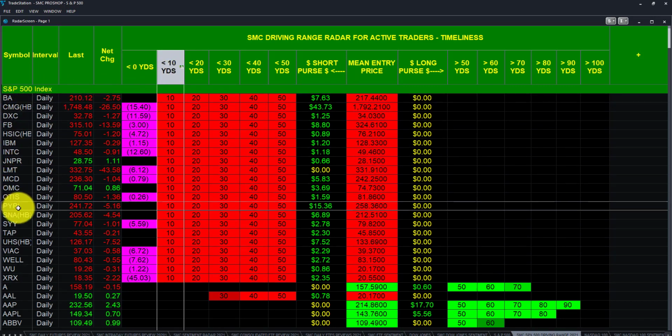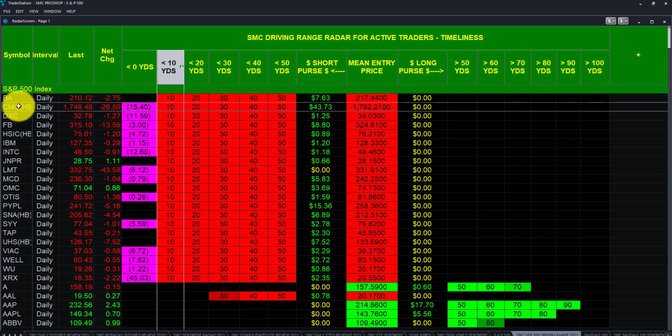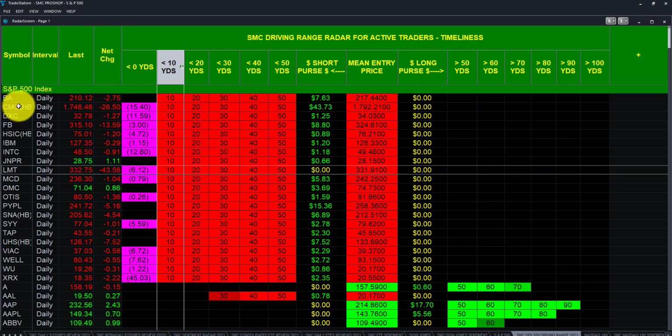We mentioned PayPal the other day. It generated 7 or 8 points, pulling back. Lockheed Martin down 43. I don't know what that's all about. CMG, Chipotle Mexican Grill, down 26.